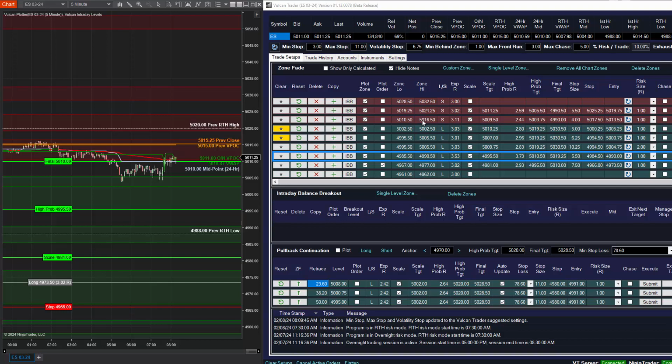Now, the main question today is whether yesterday's multi-day balance breakout is now going to stick, or are we going to get a pullback into the recent range and possibly even a failed breakout attempt.